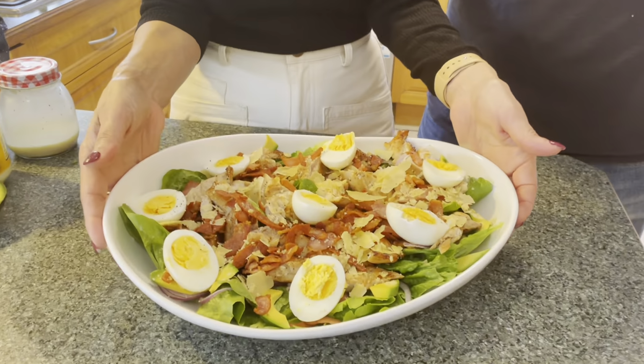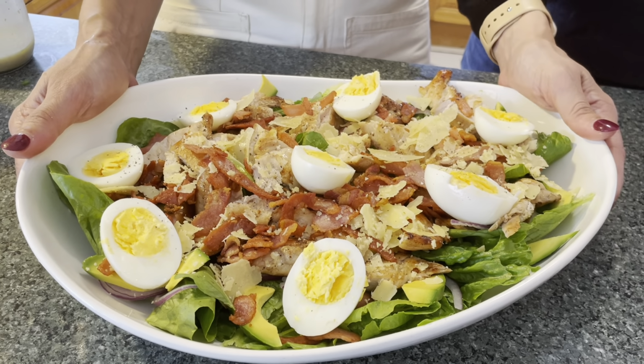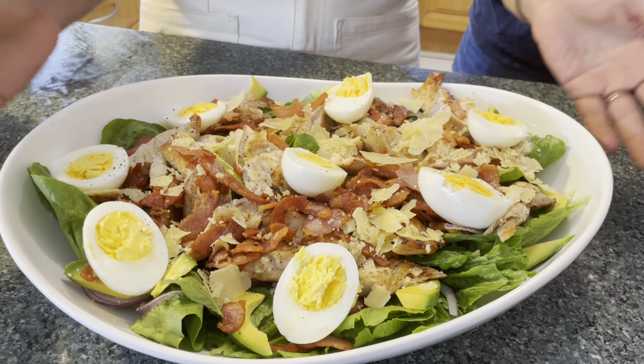It's a pleasure. So Rachel, there you have it. Our Caesar salad with cos lettuce, onions, avocado, bacon, chicken, fresh Parmesan cheese, and eggs.